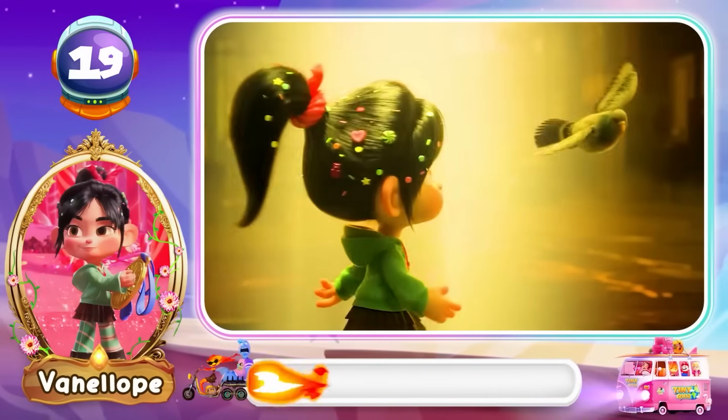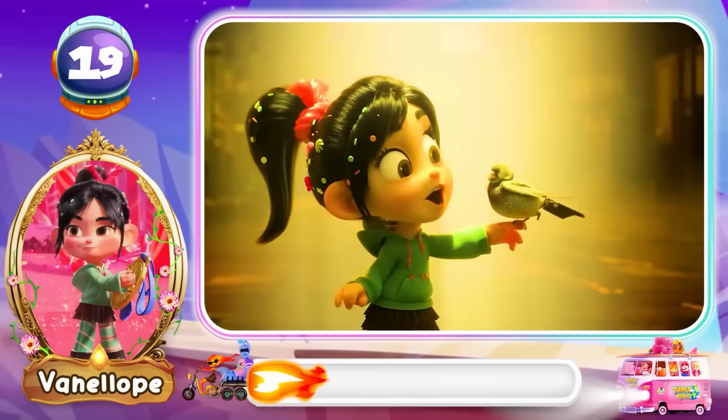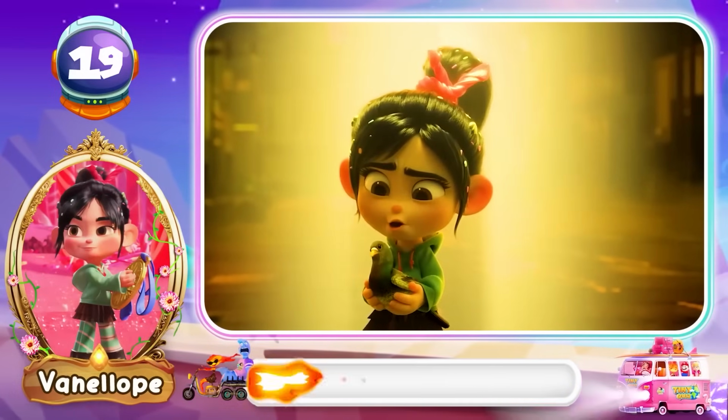Am I a baby pigeon sprouting wings to soar? Was that a metaphor?